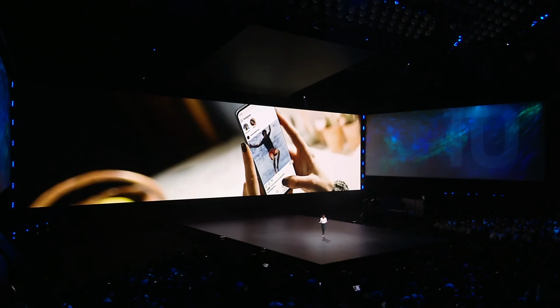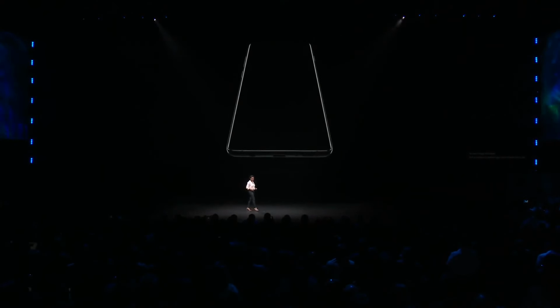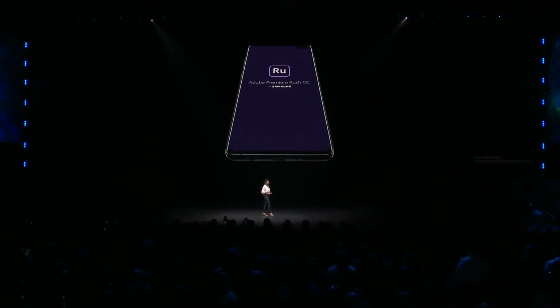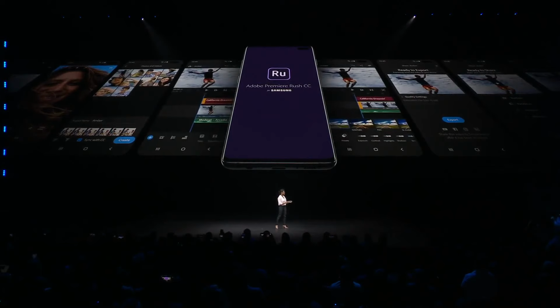But like most things in life, memories are better when they're shared. So sometimes before you share a video on social media, you'll probably want to edit it a little. And now you can do that without having to upload that video to a PC. We're excited to tell you that we've partnered with Adobe to create a version of Premiere Rush optimized for Galaxy smartphones.